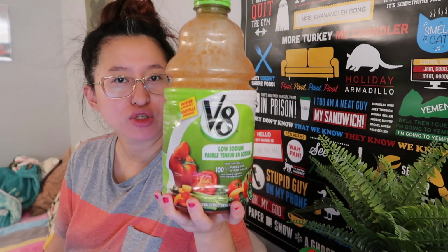I also drink V8 juice. This is the low sodium because the high sodium V8 juice, or the regular sodium V8 juice, might increase your blood pressure, and then if you have edema or any swelling, it might make it worse. So I drink the low sodium. Drink maybe 2 cups a day or something like that. I don't really measure. I just drink whenever I remember.